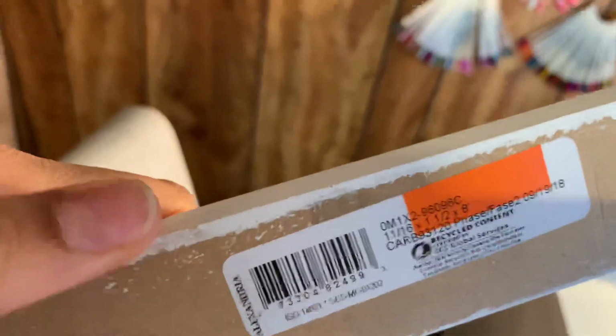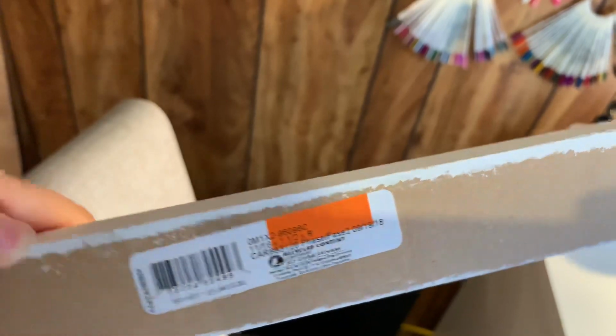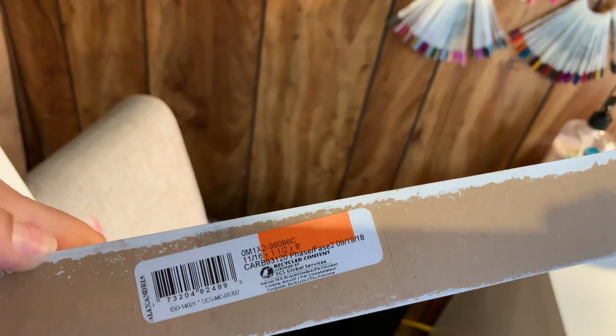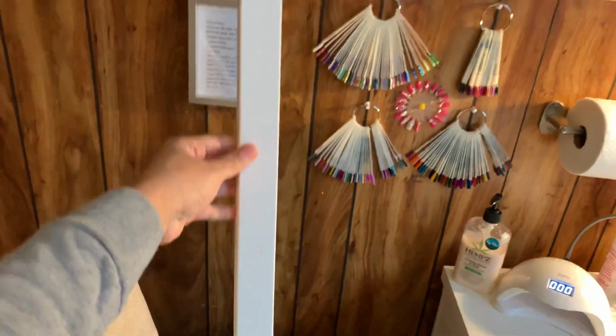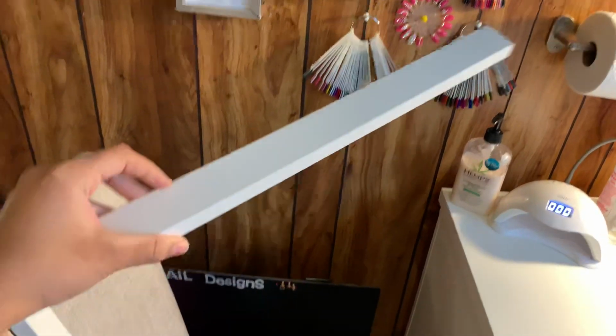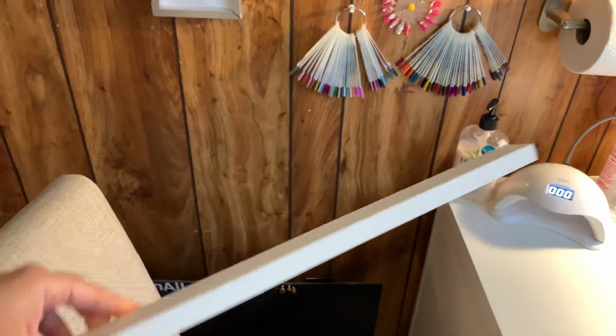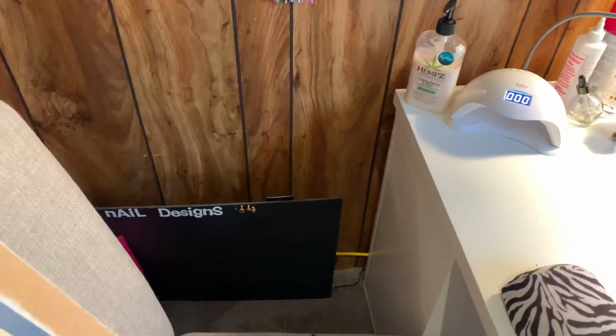Let me see. I'm not sure what this is. I'm going to show you guys though. I don't know if this helps you, but you can walk around Home Depot and look for this. I think it's like 1.5 inches. That's the size. And yeah, they just cut it up in 3 pieces.